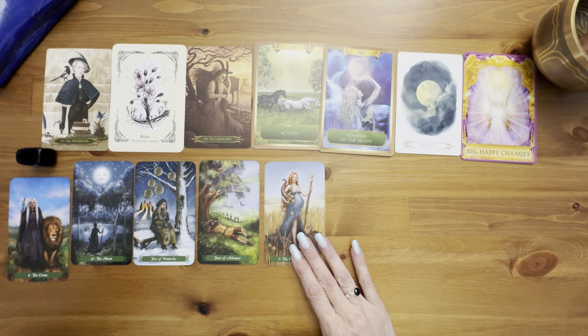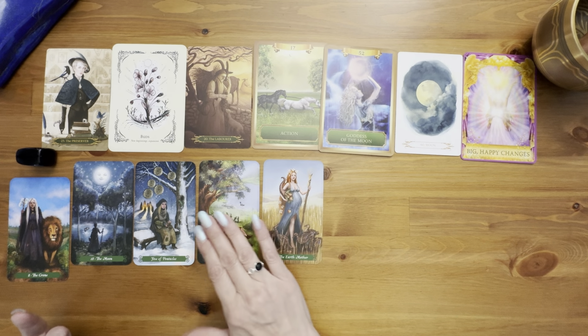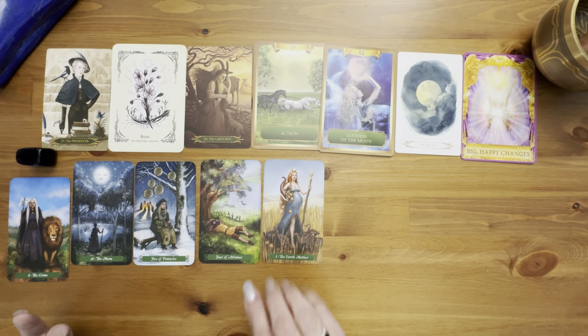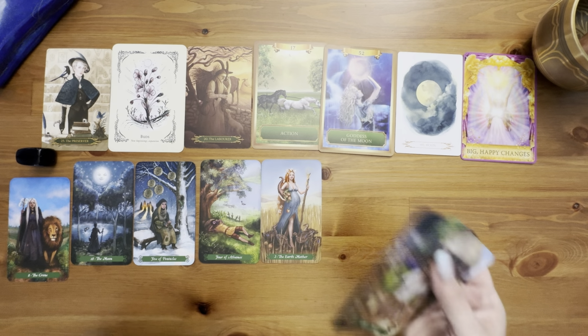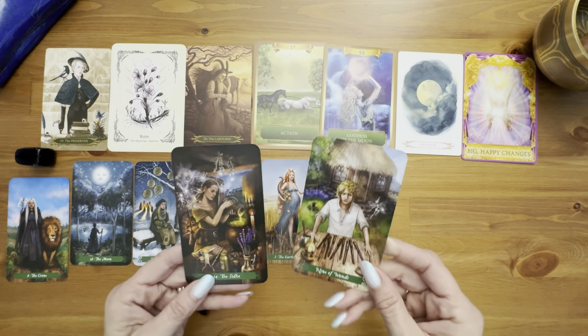The Empress. Oops. You are very creative. You can use your time, your rest time, your downtime to generate new ideas as well as to nurture yourself. So make sure that you're taking time to take breaks. Oh, 2 came out at once. We have the 9 of Wands and the Sun.